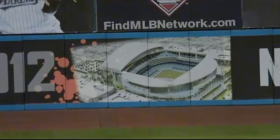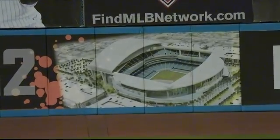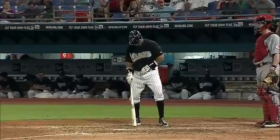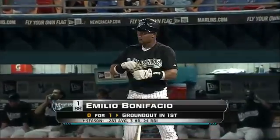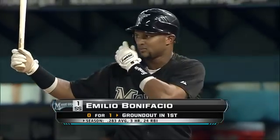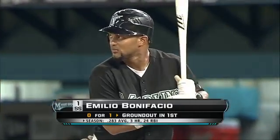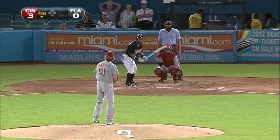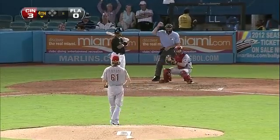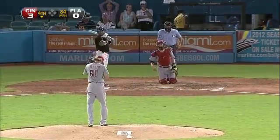I guess the question that came with the hurricane scare, so to speak, and it's thankfully staying out east, is when the new Marlins ballpark is done, what wind speed will it withstand? What type of hurricane-proof is it? Well, all the glass is hurricane-proof. Everything's built to code, and the code is over 100 miles an hour.